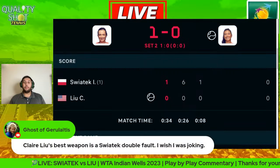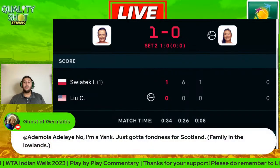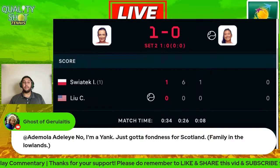Ghost says Claire Liu's best weapon is Świątek's double fault. I wish I was joking. Oh my gosh. Ghost says, no, I'm a Yank. Just got a fondness for Scotland, family in the lowlands.